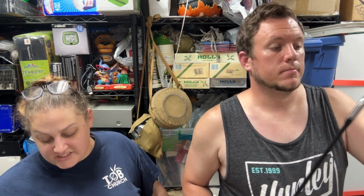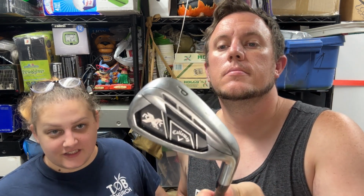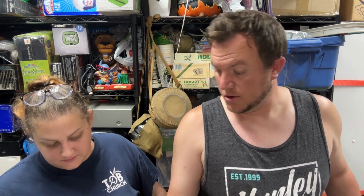Then we got a Callaway Razr X Tour pitching wedge. Sold for $60 shipped. Picked that up with our Salvation Army online auctions. I don't know if we may have one left of these. I think we had 4, and I know he sold at least 2. The guy did say he needs it by Saturday. I guess he's going to a golf tournament. The good thing is he's in Colorado. Yeah, so we should be able to get it there by Saturday. Shouldn't be an issue. Yep.